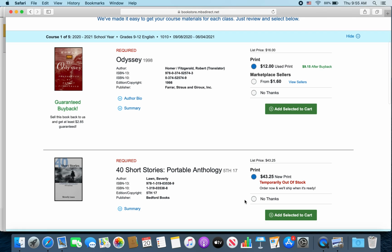However, right at the top, these are the books that are apparently required by my son's English course. But one of them is a used print book, and one of them is something that's temporarily out of stock. So both of those, I'm looking sideways at those, not to mention, and actually I'm going to mention it, when you buy something physical from MBS, the shipping charges are quite high. $15 or $20 sometimes, even for one small thing.